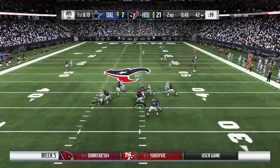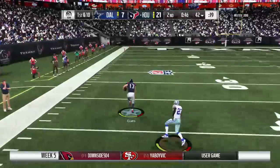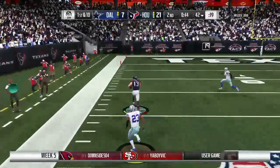Throwing on first down is Carr. Throwing the out route incomplete. That's Evans.